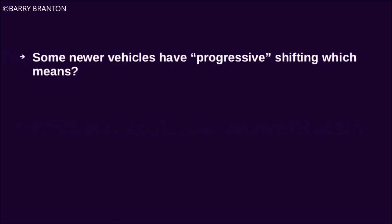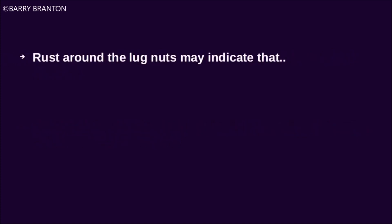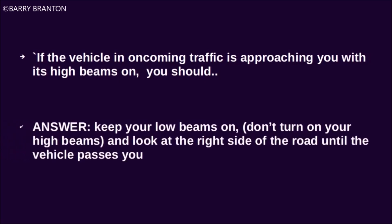Some newer vehicles have progressive shifting, which means the RPMs at which you shift become higher as you move up in the gears. Rust around the lug nuts may indicate that the lug nuts are loose, hence the wheel may be loose. If the vehicle in oncoming traffic is approaching you with its high beams on, you should keep your low beams on. Don't turn on your high beams, and look at the right side of the road until the vehicle passes you.